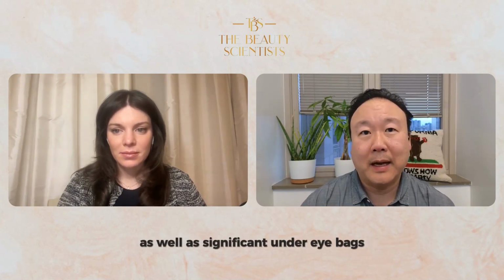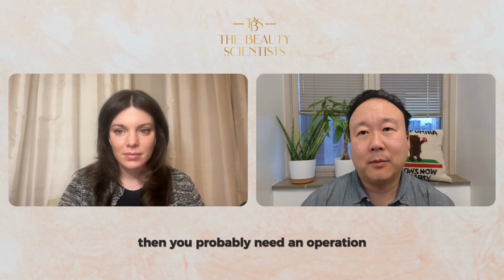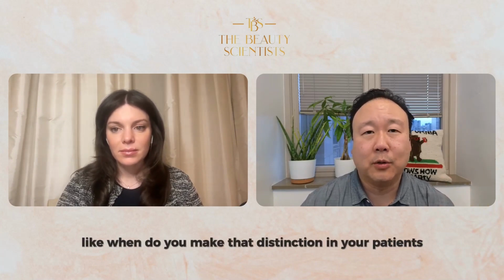However, once you hit a certain point with loose eyelid skin, as well as significant under eye bags, then you probably need an operation. In terms of surgery, what do you look at for the surgical patient versus the non-surgical patient? When do you make that distinction in your patients?